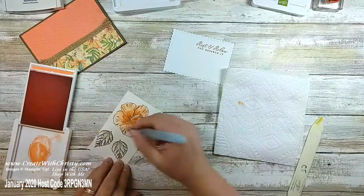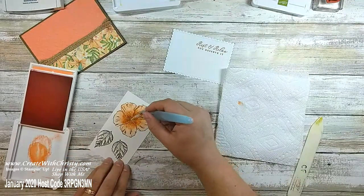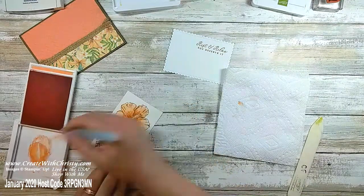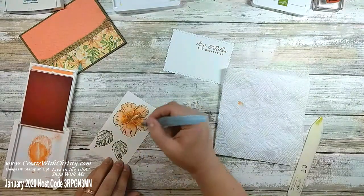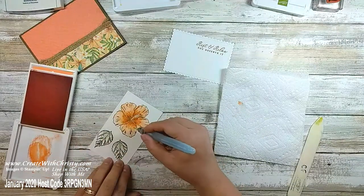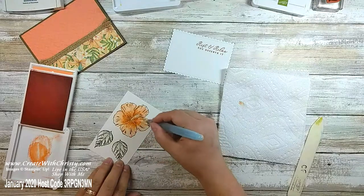And the neat thing with these aqua painters, they blend better than the blender pens, I think, too. It just depends on what you're making. Sometimes I like the blender pens. It just depends on what I'm making. Okay, that looks pretty good. And then this is a little too much of a difference in the shading, so I'm going to add a little bit more here. There we go. That looks better.